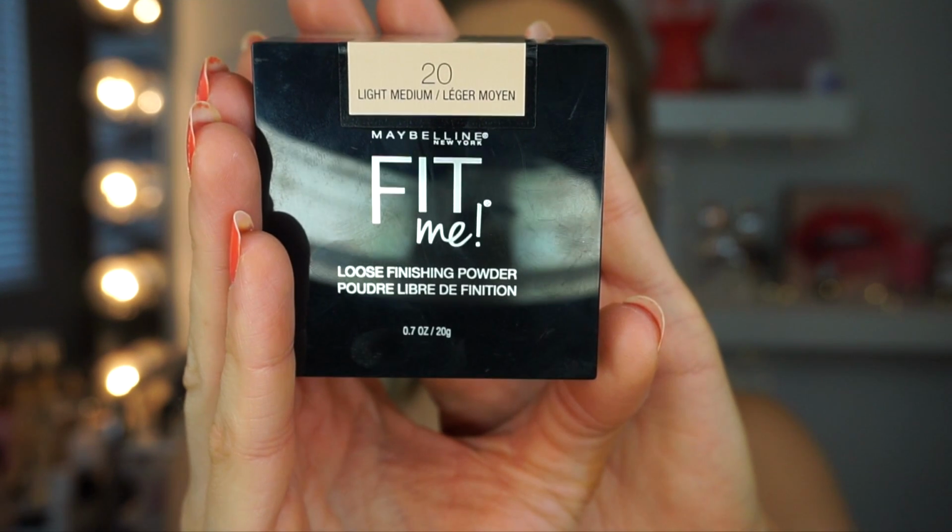I used the Match Perfection already under my eyes because that's what I like to use. Plus, this has a nice color to it, so I don't think that will go well underneath the eye. Here's what it looks like, if you haven't seen it already. I got shade 20 light medium. There was a shade lighter than this, but it looked a little bit pink for my skin tone. So I decided to skip that one and try the light medium.